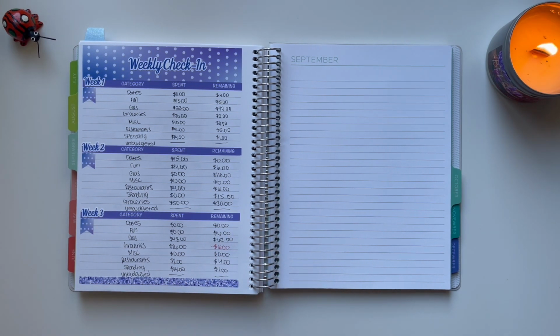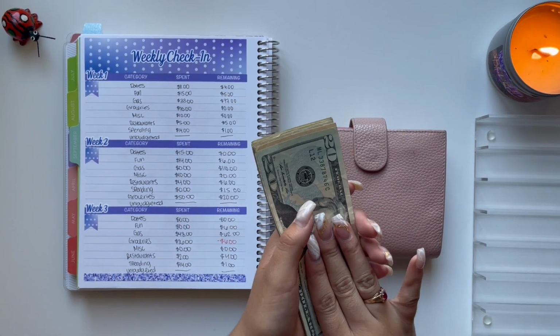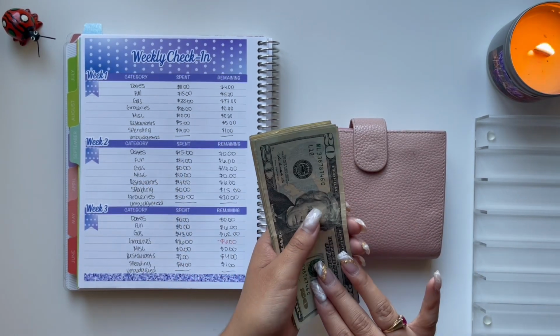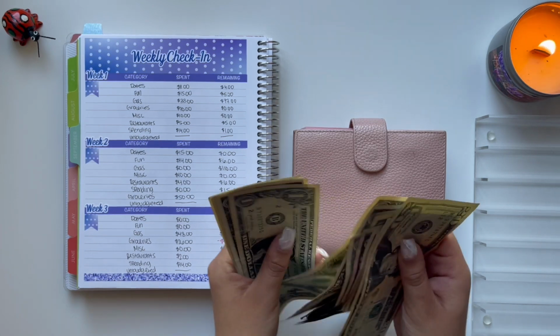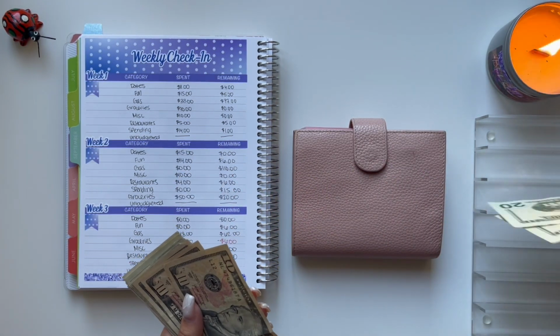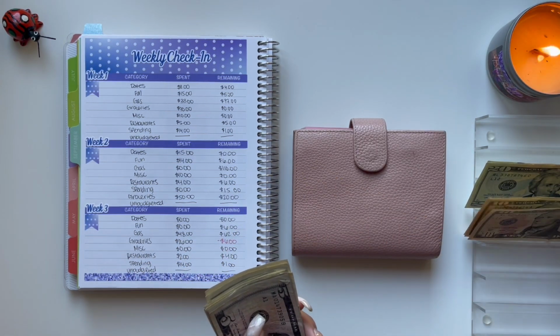So now I'm going to go ahead and move my planner to the side, bring out my wallet, and we are going to go ahead and unstuff. So I again should have $100 here in order to help me unstuff my cash envelope. So let's go ahead and count. 20, 40, 50, 60, 70, 75, 80, 85, 90, 1, 2, 3, 4, 5, 6, 7, 8, 9, and 100. So I'm going to go ahead and set this up so we can begin unstuffing.